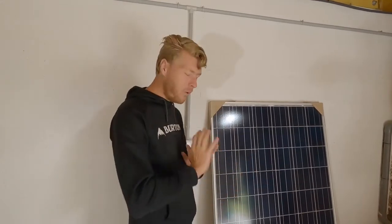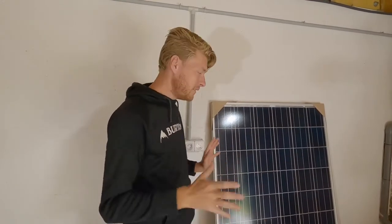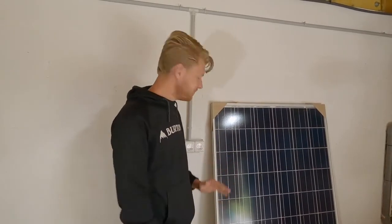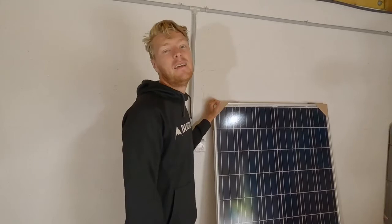The idea of all of this channel and this life and everything that I'm living is all to be off-grid and as eco-friendly as possible. The key to that is these solar panels.